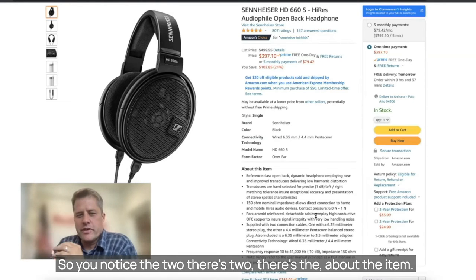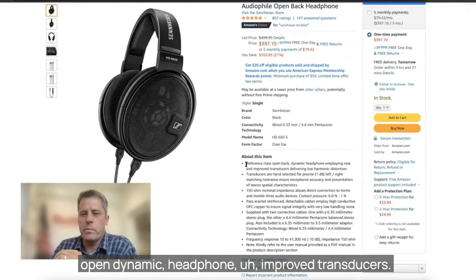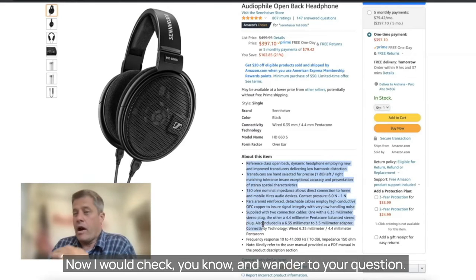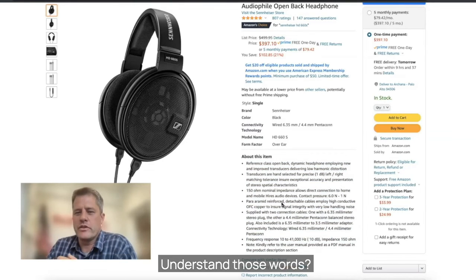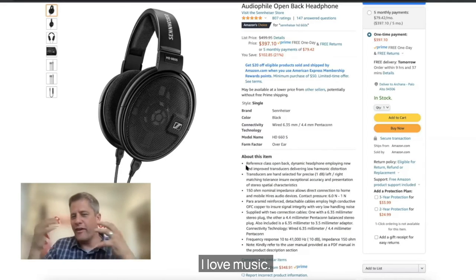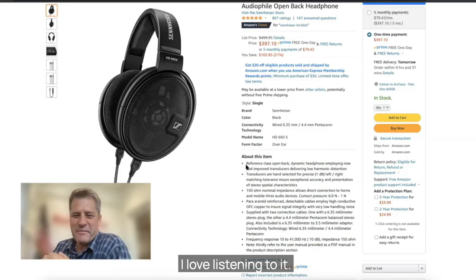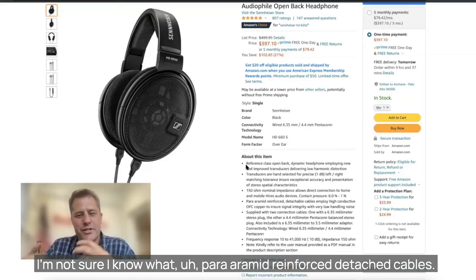So you notice there's the about the item. Those bullets came from Sennheiser: reference class open back dynamic headphone, improved transducers. Now I would check, and wonder, to your question, could they do something better? Do customers buying these headphones understand those words? I'm not a super big audiophile. I love music. I love listening to it. And I've paid some money for some speakers to listen to it. I'm not sure I know what para-aramid reinforced detachable cables are.